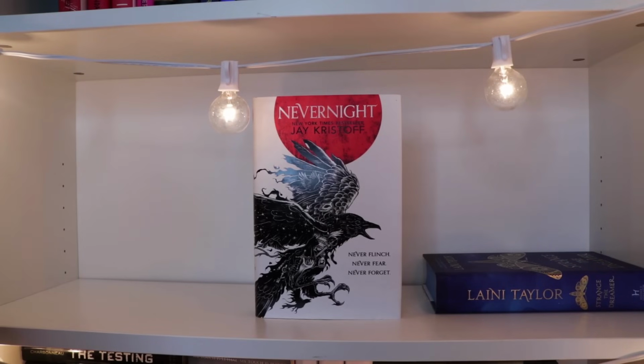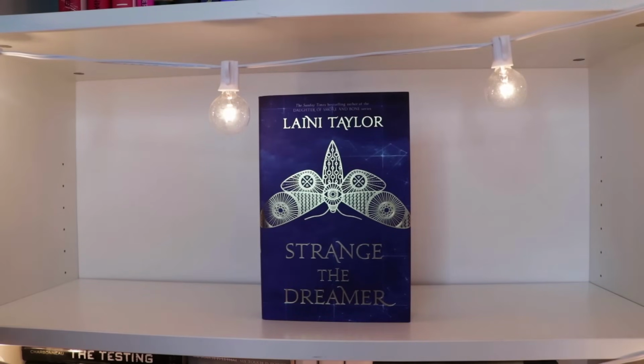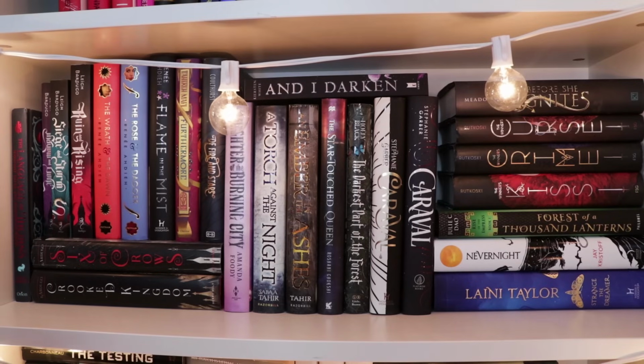This is the UK hardcover. And Strange the Dreamer by Laini Taylor. This is also the UK hardcover. So that concludes this high fantasy shelf.